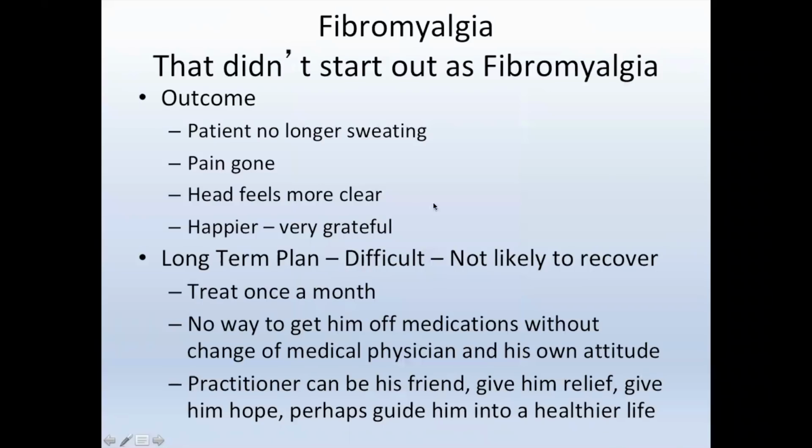So the outcome at the end, he was no longer sweating. His pain wasn't even a 2. That was good. His head was more clear. He was happier, felt really good, but he was very difficult. The long-term plan for him is difficult. He's not likely to recover. I'm used to getting fibromyalgia patients better, but I told the class of 23 practitioners, you're not going to get this guy better, not with the medications he's on.